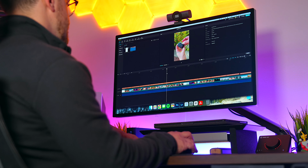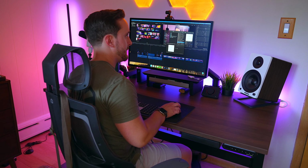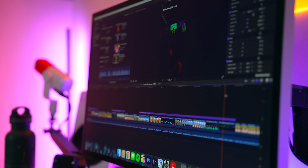Paired with the built-in microphone, the sound system here is great for everything from taking and making calls to jamming to music to even editing videos without a headset.